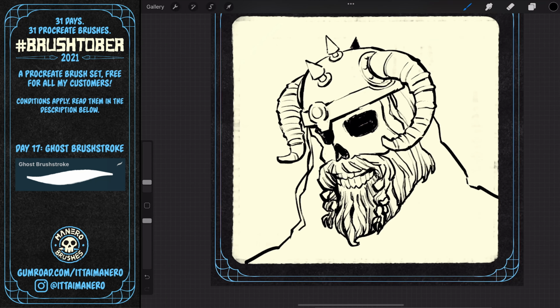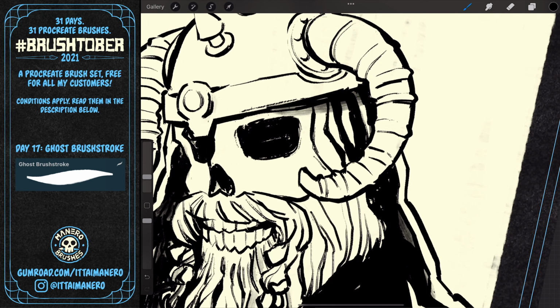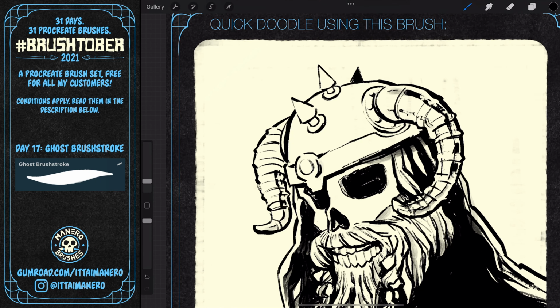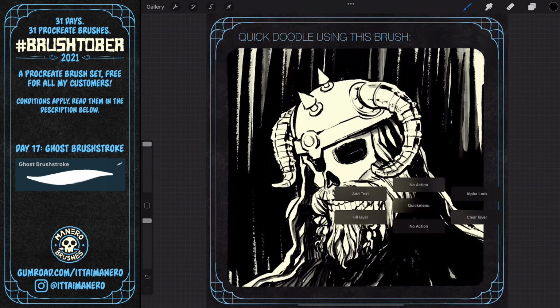Something else this brush has that makes it unique is that ghostly trail I was talking about before. It shows up randomly depending on how much you tilt the Apple Pencil, which helps your drawing to seem like it was done with real ink on paper. If you like this kind of treatment, I'm sure you are going to love this one.